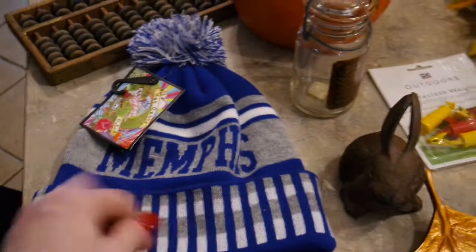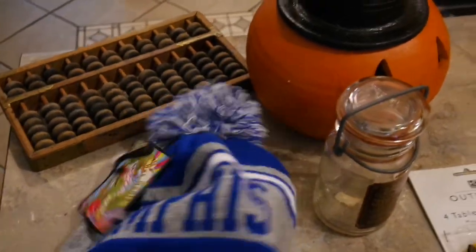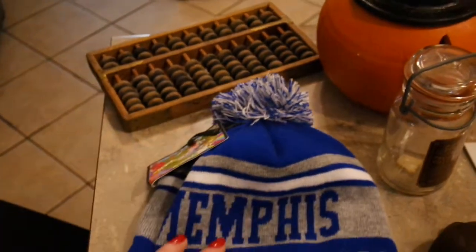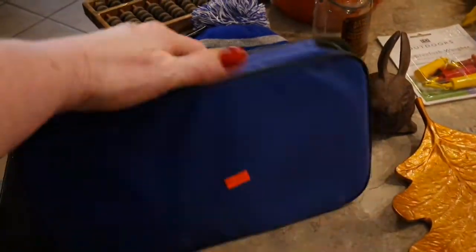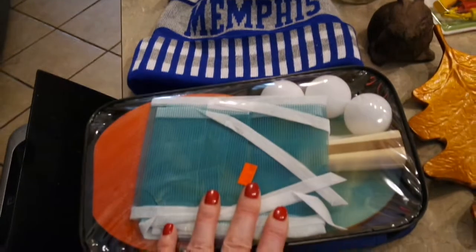All right, the next thing is a toboggan. I know different parts of the country call these different things, but this is my college alma mater and I just had to get it. It was new with the tags. Me or my grandchildren will definitely wear this toboggan this winter. This is probably the most expensive thing I bought this month, and this was $2 at the bargain center.